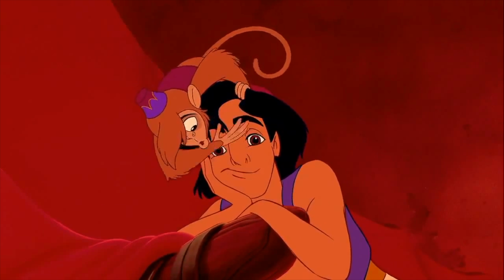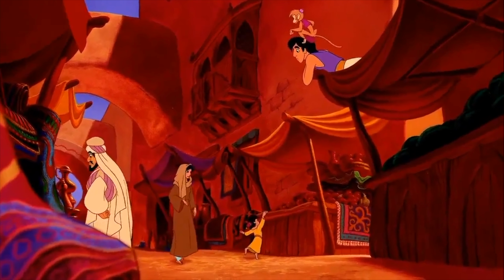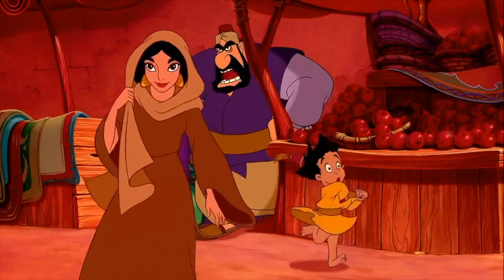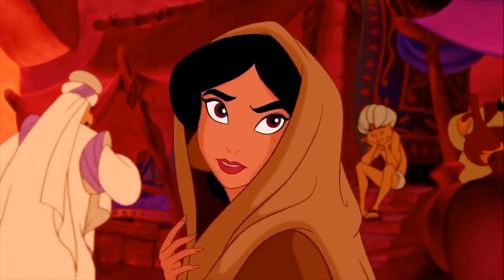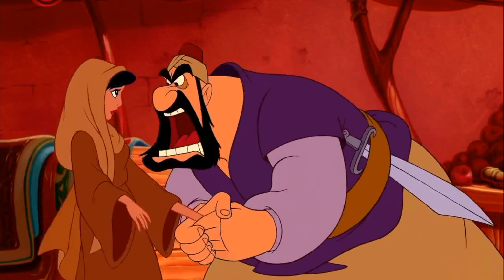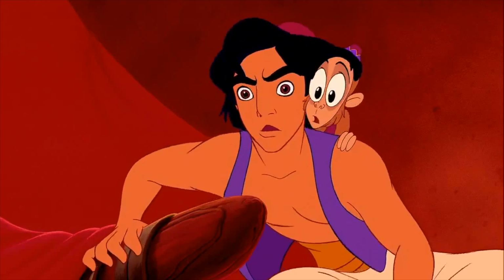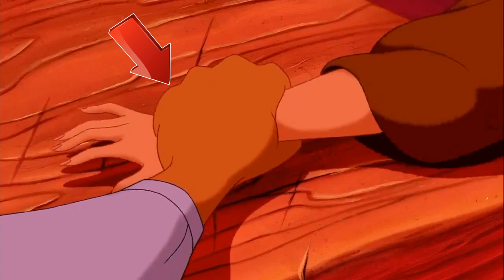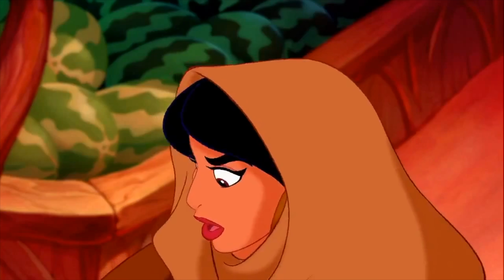Here Jasmine has snuck out of the castle and Aladdin is in love. She gives an apple to the poor little boy that she feels sorry for when the merchant grabs her. So pay close attention to the size of his hand compared to the size of her hand in this shot. But just moments later, as she tries to explain herself, he puts her hand on the table along with his and notice that his hand is considerably smaller somehow.